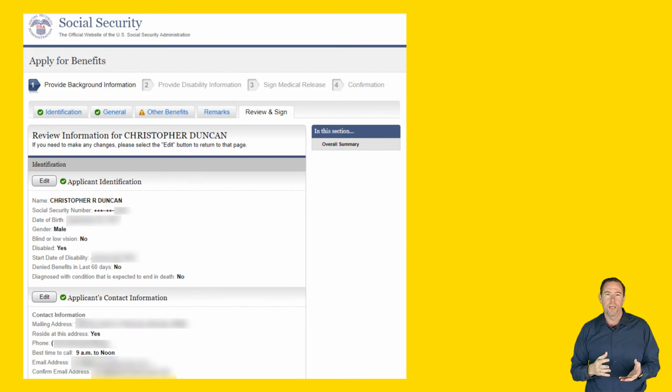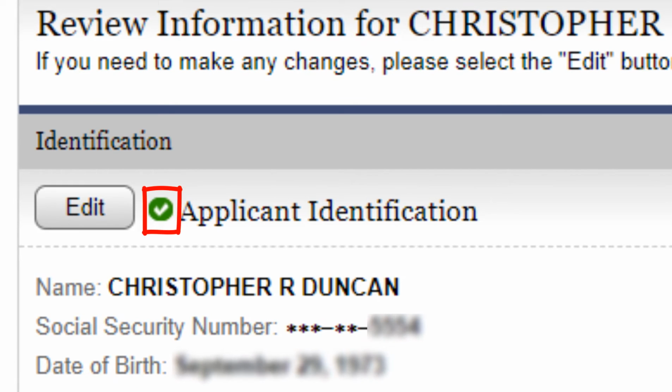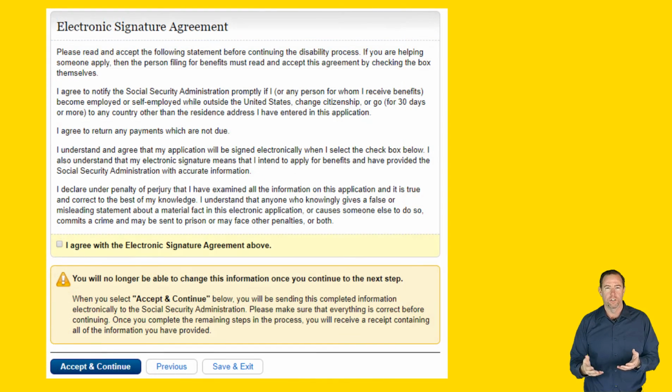When you get to this page, you will want to look for these check marks, as that will indicate you have completed each section. If something is missing, a red X should appear, and you can go back to correct any missing information. When you have all green check marks, and you are comfortable in doing so, you can go ahead and submit your electronic signature.